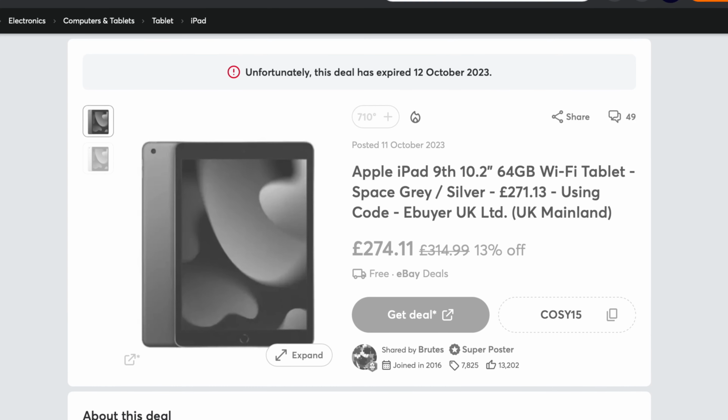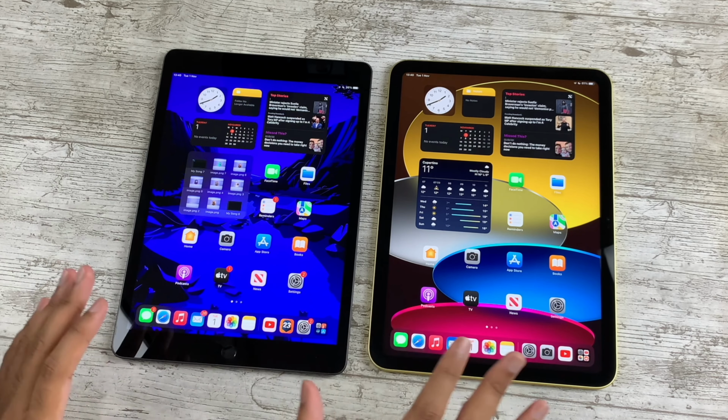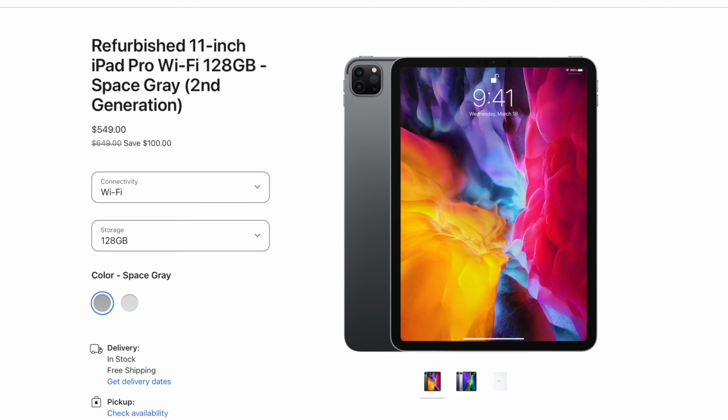The iPad 9, which is still available through many retailers, can be found for £300 or less, and so even with the discounts, the iPad 10 still is not worth getting over the iPad 9 that offers better value. And after doing some research, the iPad 10 has not seen major discounts in the US, and at the end of the day, for this kind of price, you can find refurbished iPad Air 4s and 2020 iPad Pros that are much better buys.